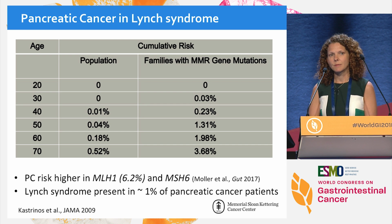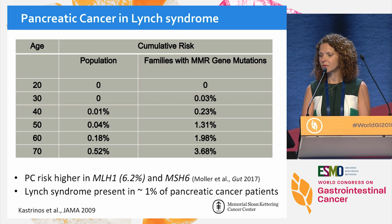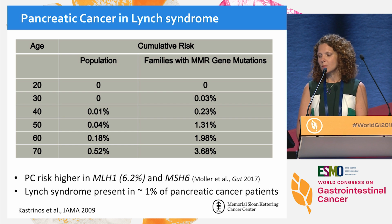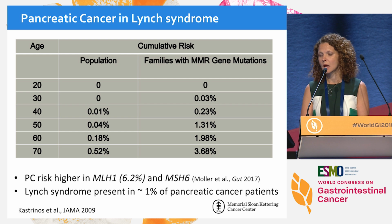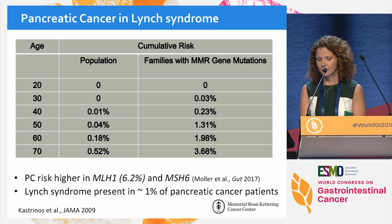Other pancreas cancers within other syndromes include Lynch syndrome, as I mentioned before, again about a 3.7% lifetime risk of pancreas cancer in patients with Lynch syndrome, probably a little bit higher risk if you have a family history of pancreas cancer in a Lynch kindred. And more recent data from the Europeans suggest that the pancreas cancer risk is actually higher in MLH1 as opposed to other mutation carriers. It's thought to account for about 1% of all pancreatic cancer patients.